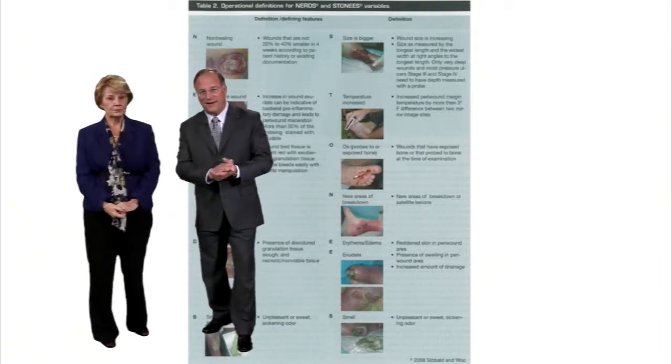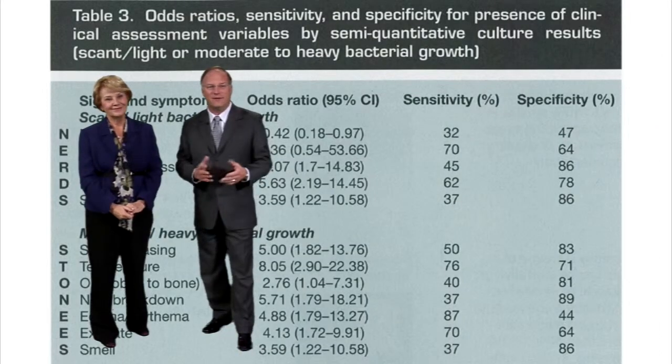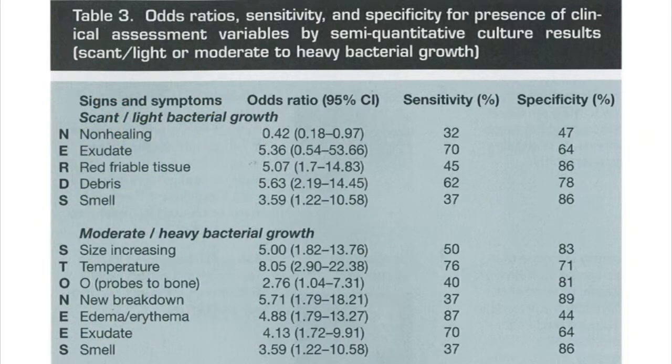So can you define NERDS and STONEES in a little greater detail? I mean, what are we talking here? NERDS is non-healing, exudative wounds, red friable tissue, those with debris and smell. Is that right? That is correct. How about STONEES? STONEES is more serious now, more serious types of infection where you have size increasing, you have change in temperature, you have os, which means you can probe to the bone. Right. You have new breakdown developing, you have edema, erythema, exudate, and of course, smell or odor. And obviously, observations that would be consistent with a more aggressive type process, more aggressive infection.